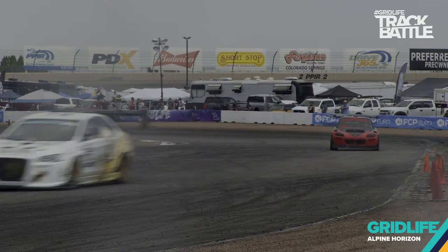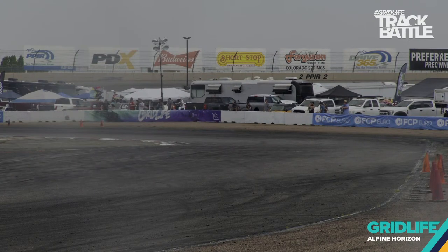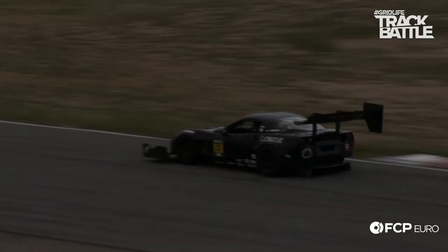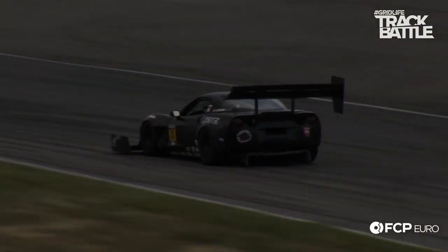So Ferris Kartoumi sailing off into the banking. We're going to try to follow him for a lap. I think I saw one of the GLTC cars out there, too, maybe doing a little test and tune session. Something like that. So Ferris is going to head on to the back straightaway and head into the infield. There he is in the number 72.